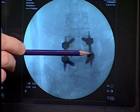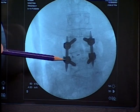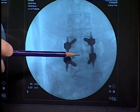This is what we call the AP view, or looking at you from the front, showing the four screws that we have in and the rods that attach the two screws on each side with the interbody graft. So you're nice and stable at that point, with the screws locking you down and making sure that you don't move anymore. And that was to treat your back pain.